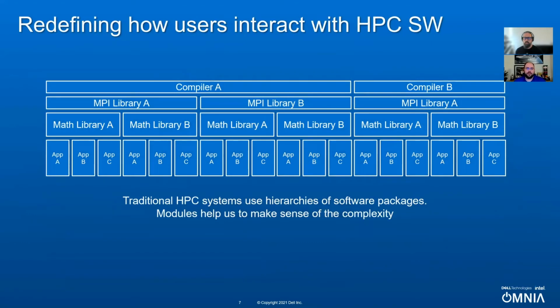And Omnia is really redefining how users interact with high-performance software. In a traditional HPC cluster, you would have a software environment that looks very similar to this. You would have multiple compilers, multiple MPI libraries, and multiple math libraries, and you would build the same application for each of those combinations of math, MPI, and compiler. And so in this situation, we have 18 different application binaries, but we're only having 3 applications. You can see that they're just repeated over and over again.